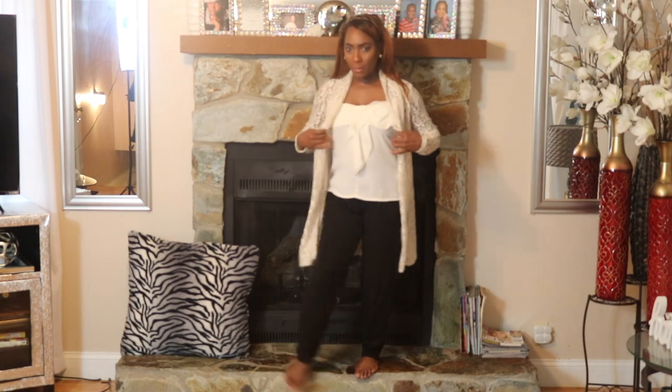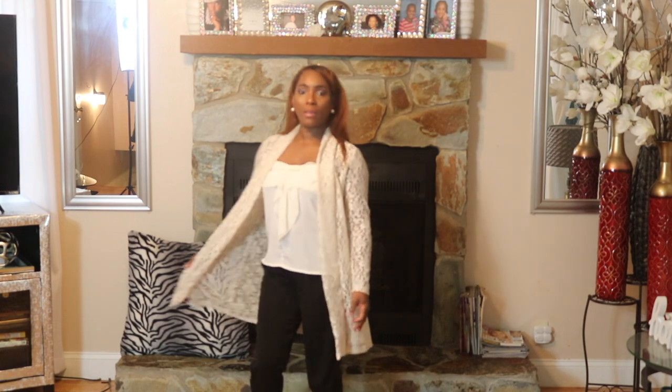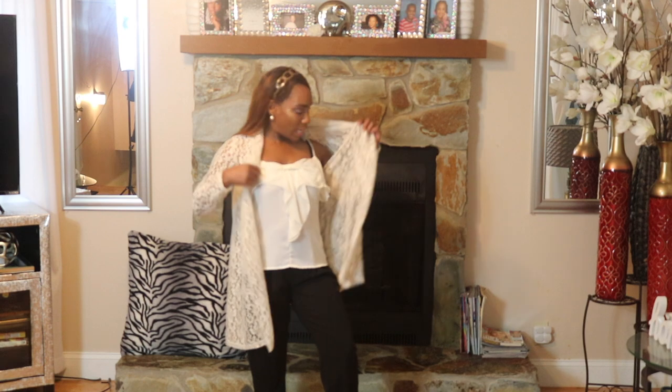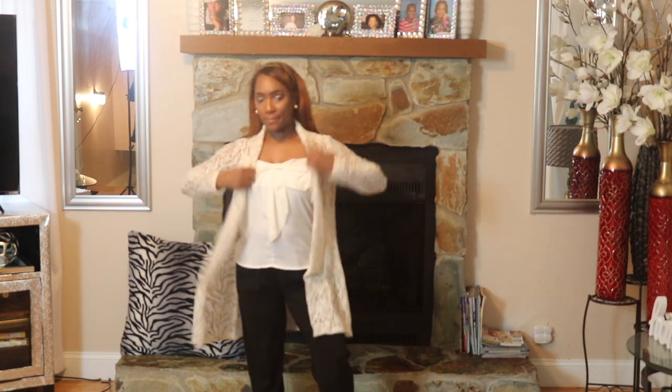Okay, on a nice breezy summer night, this is gonna be perfect. Really, really pretty, really soft, really elegant. Now, this is something I won't be able to wear to work, but this, honey, you could find somewhere to wear this too. So pretty. And I think this one was, yep, $11.99.